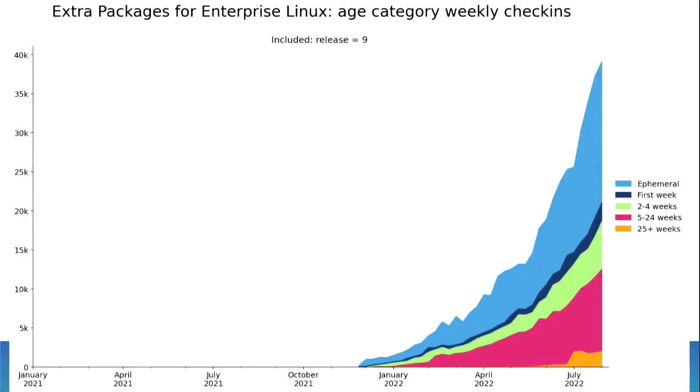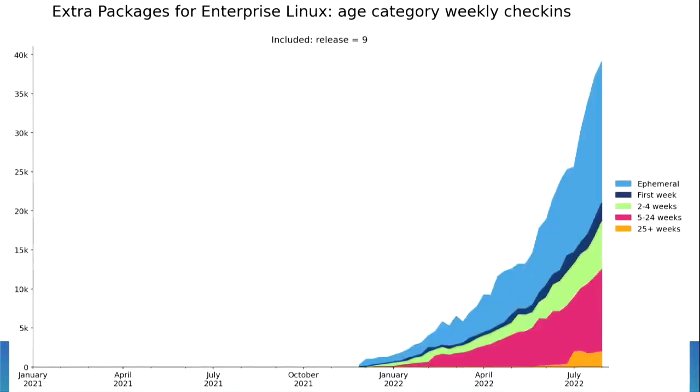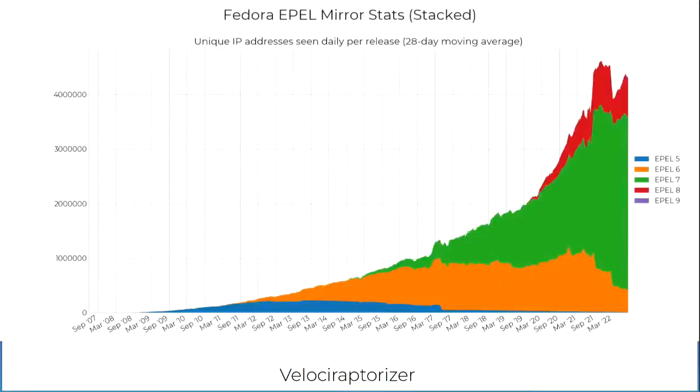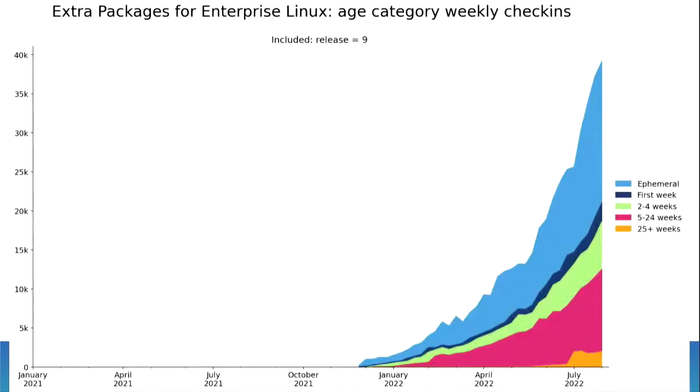Using EPEL 9. This is not just REL 9 systems. This is everything that's consuming EPEL 9. Oh, that's right, EPEL 9. I said that wrong. So that's the total numbers. If you remember the first slide, we said EPEL 9 finally got up to 20,000. But here we clearly see it's up to 40,000.